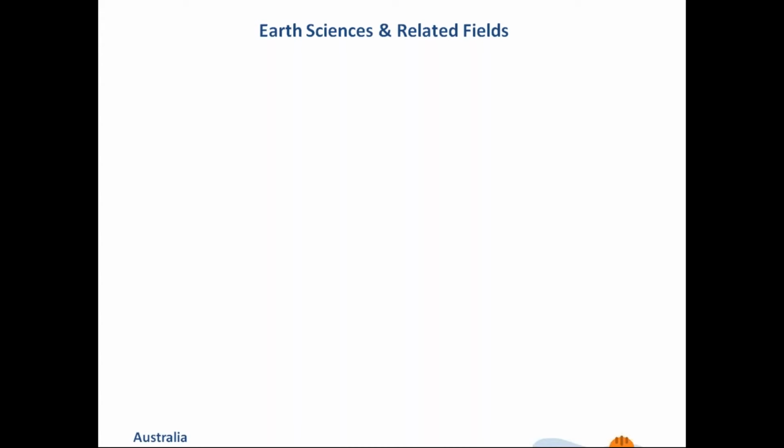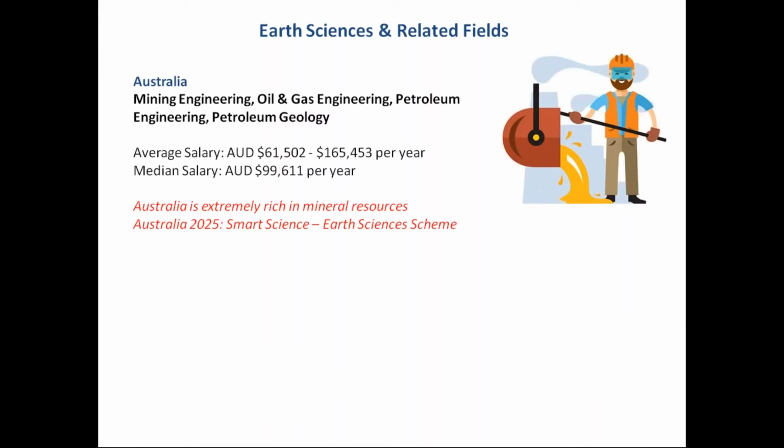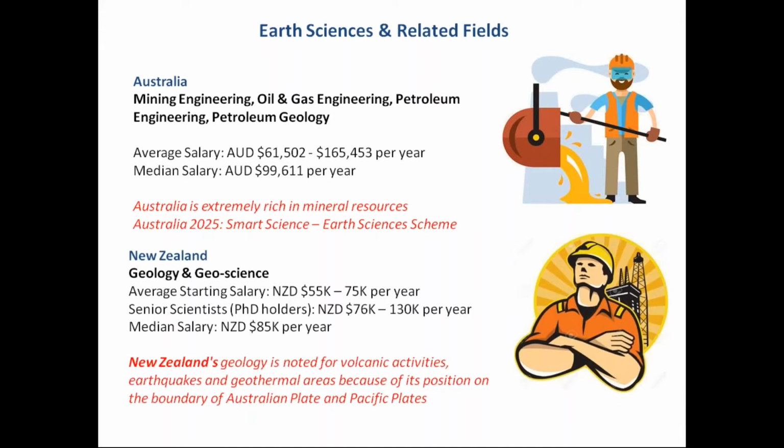So first, I will start with earth sciences and related fields. You need to understand that Australia is quite rich in mineral resources, and they have a very smart scheme for earth sciences. If you want to study in Australia, mining engineering, oil and gas engineering, petroleum geology are really good. The job opportunities and also the salary packages are really handsome in Australia. If you want to go to New Zealand, I would suggest geology and geoscience. It's top-notch quality, the education is really good, and also the job opportunities.